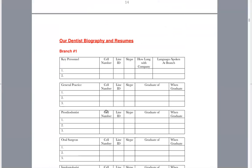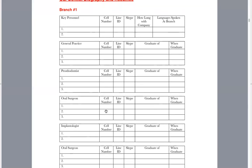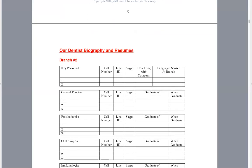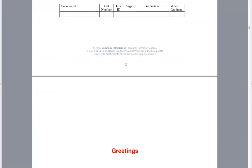Then we need to have all of the dentist biographies and resumes. So when a patient calls, they want to know where your dental hygienist, for example, went to school. They have all the information, their cell number, their Skype, and more with technology. A lot of patients do want some kind of teledentistry done with the team. So all of that information needs to be recorded and at the fingertips of the administrative people.